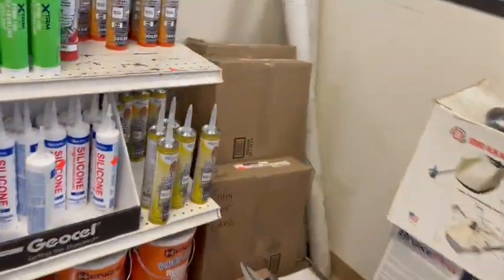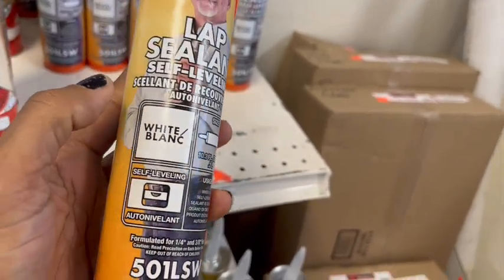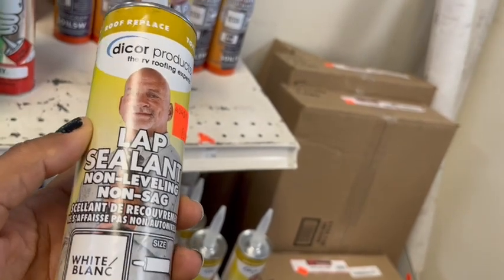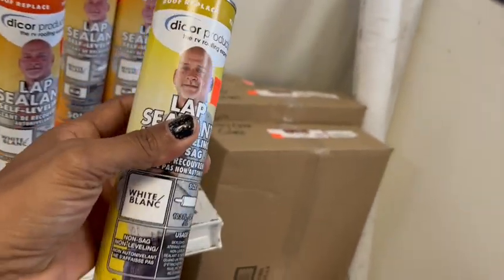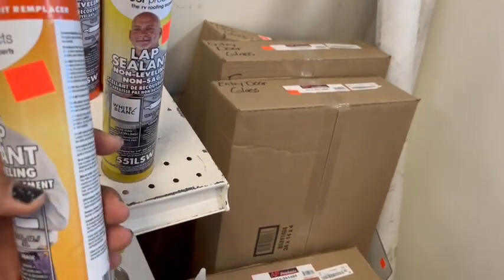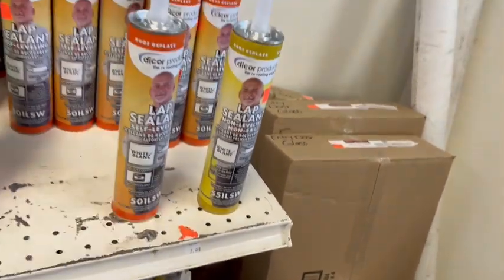I think there it is right there. So there, I think this is it. It was two different kinds. Self-leveling sealant, self-leveling white, and what's the difference? RV roof expert, white, roof replacement products. I don't know what the difference is, so I'm gonna have to ask them what the difference is.